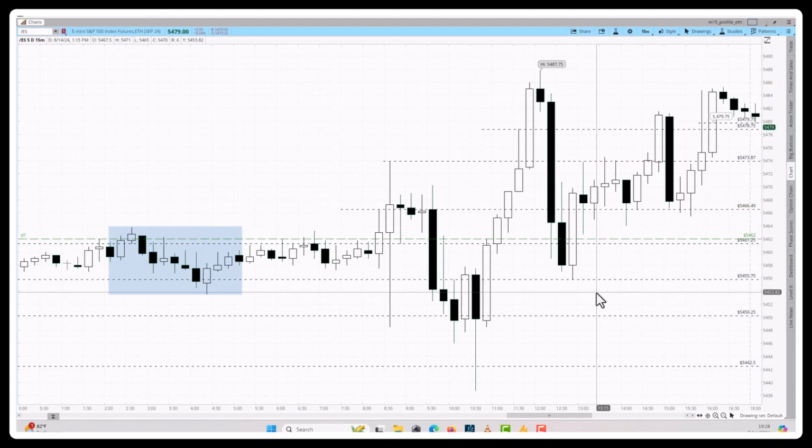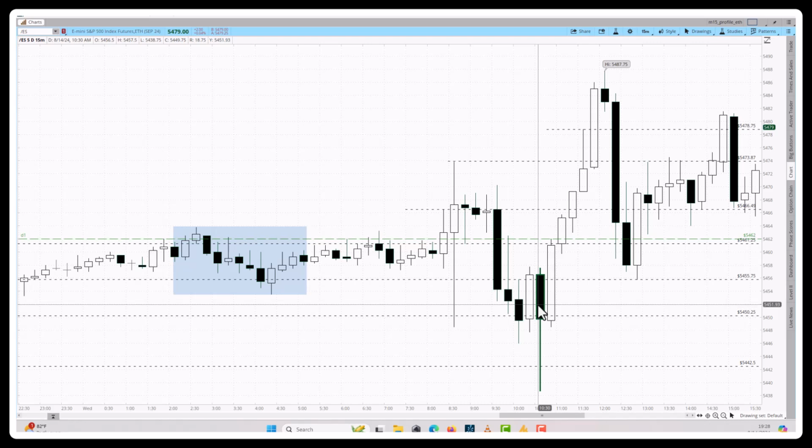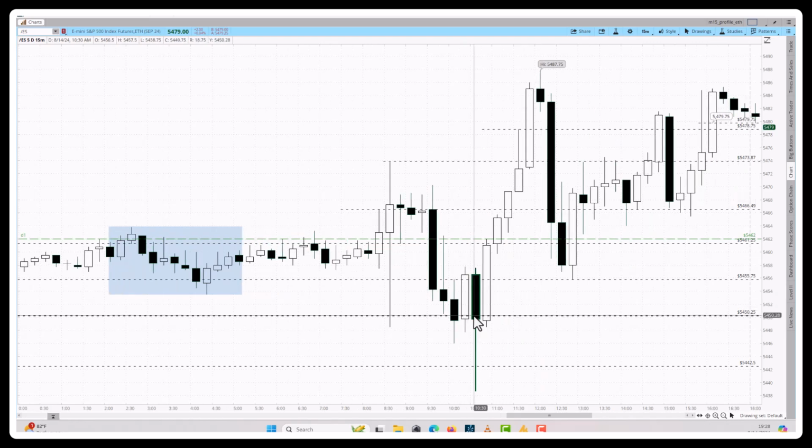And one mistake we made right here on this candle, and we got blown out. We're done for the area there. After this, wow, explosion right there.